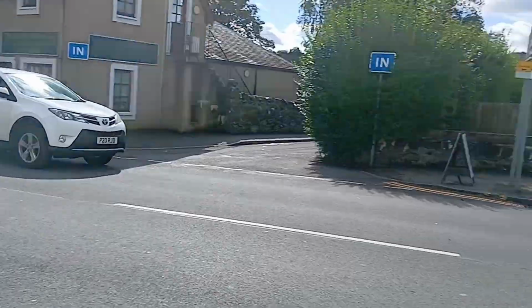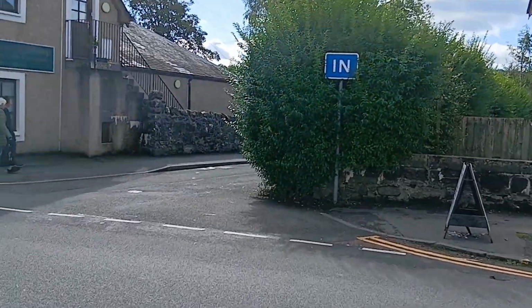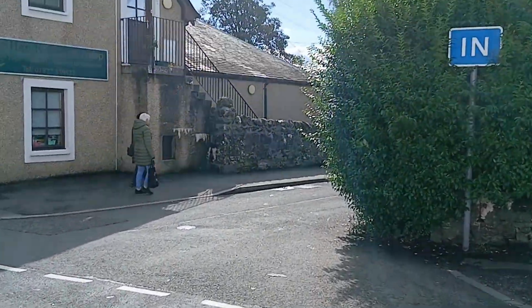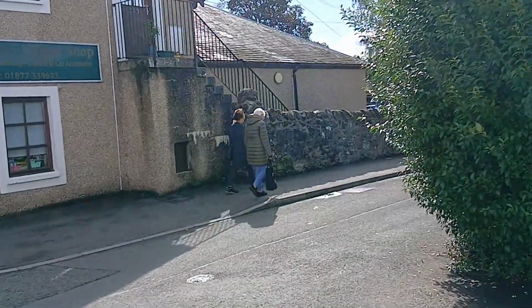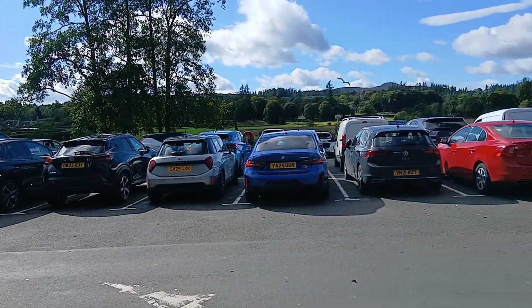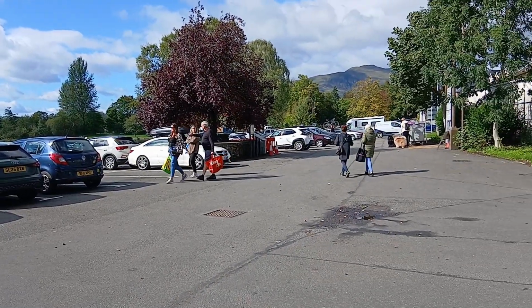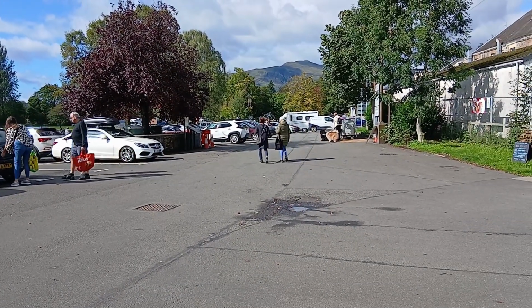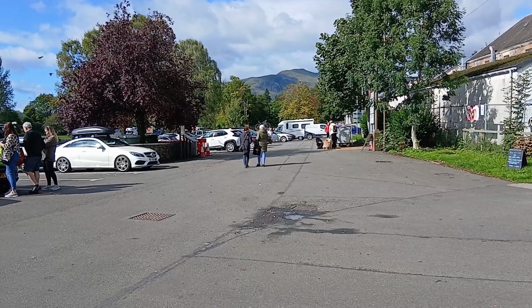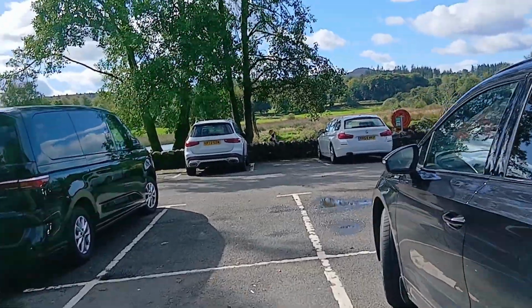Okay, I'll go back to the car and then get organised, and then I'm going to go and get something to eat. A cup of tea or something. Look how busy the car park is now. I mean, this is a Tuesday afternoon, lunchtime in September. Bearing in mind that the Scottish kids are back at school. Shows you how popular the place is.